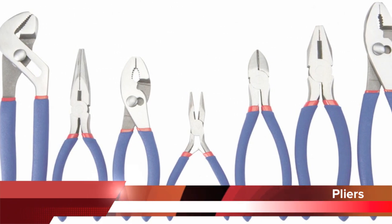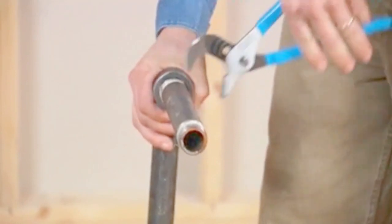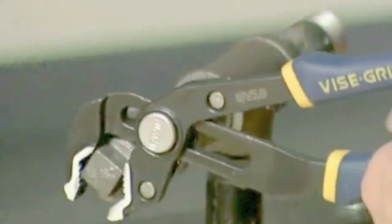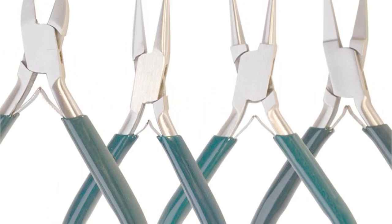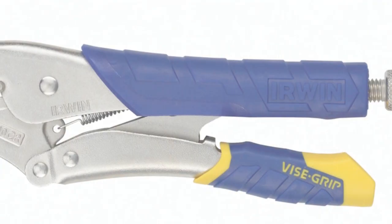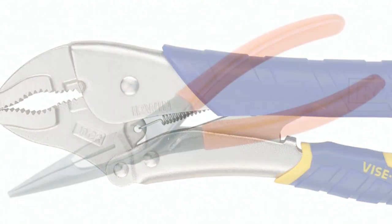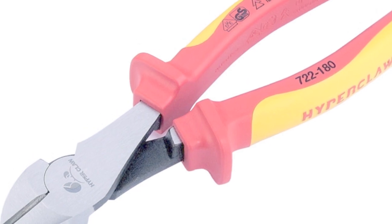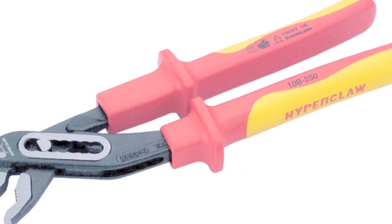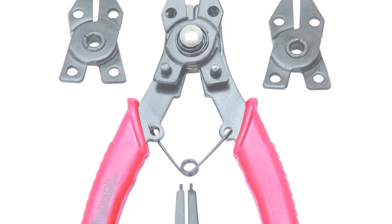Pliers are useful tools for gripping, bending, pulling, and cutting wires. Pliers should never be used to loosen or tighten fasteners since they usually damage the fasteners when used this way. There are many types of pliers, but the basic ones used by the small engine mechanic are locking pliers, usually called vice grips, needle nose, diagonal side cutting, slip joint, and retaining ring pliers.